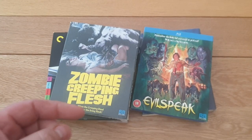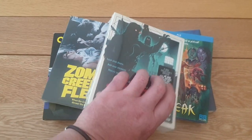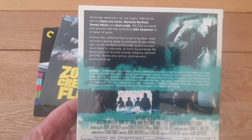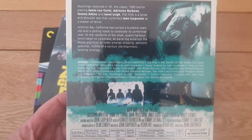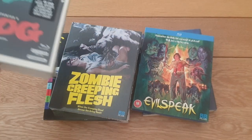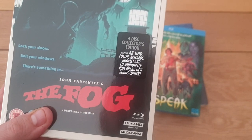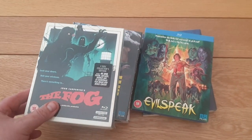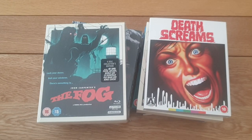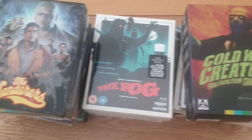And then this one came through the door, the new version of The Fog, 4K from Studio Canal. They've re-released these and I didn't have them from before. And you saw me open the thing, so I thought I'll grab The Fog. Another classic, Jamie Lee Curtis and that from the 80s. Good one to watch at Halloween. You've got a few extras in there. Four discs, poster, art cards, booklet, CD soundtrack, plus brand new bonus content. So we've got The Fog there. And then, obviously, you've seen me open Death Screams and Cold War Creatures. So that's all my pickups this week, guys. Quite a cool week.